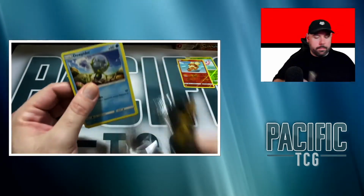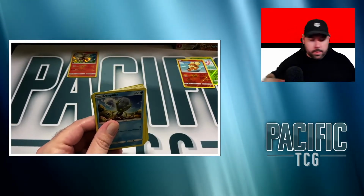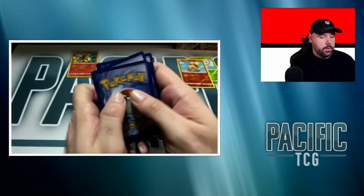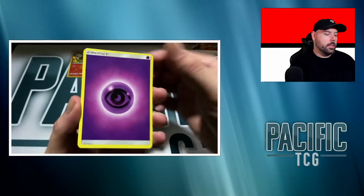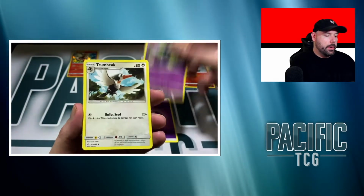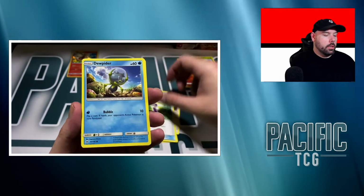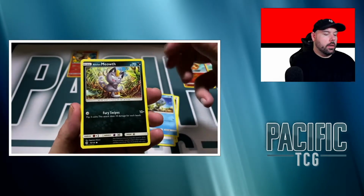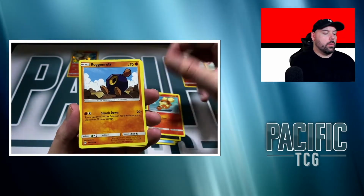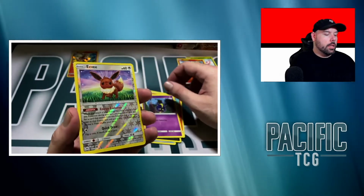Open it on up. Throw that pack off to the side. Psychic Energy. Golbat. Trumbeak. Potion. Dewpider. Alolan Meowth. Growlithe. Roggenrola. A Cosmog. A reverse holo Eevee.